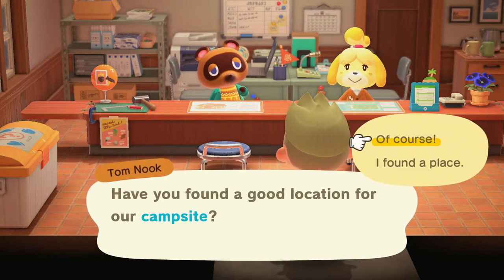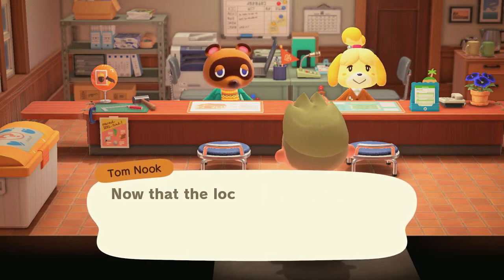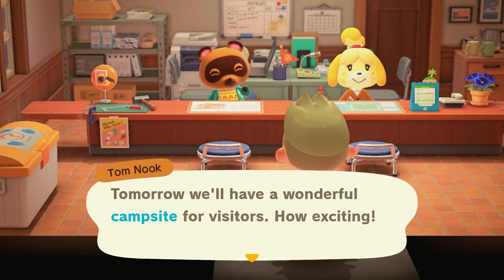Oh my gosh. Yes, I placed the campsite. I can't wait to see the spot you picked out. Now that location is settled, I can proceed with the construction. Tomorrow we'll have a wonderful campsite for visitors.